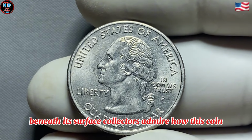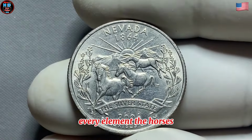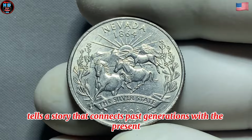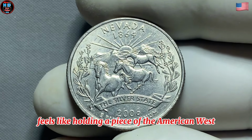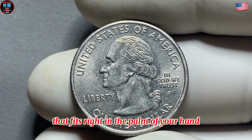Collectors admire how this coin perfectly balances artistry with history. Every element, the horses, the sagebrush, the mountains, the sunlight, tells a story that connects past generations with the present. For many, holding a Nevada quarter feels like holding a piece of the American West, a small token of adventure and hope that fits right in the palm of your hand.